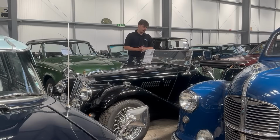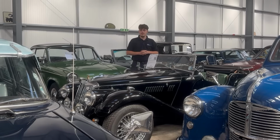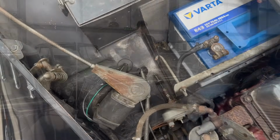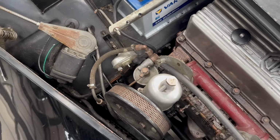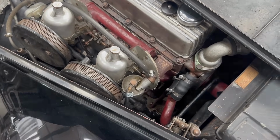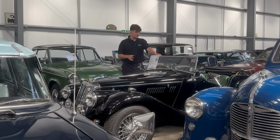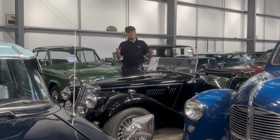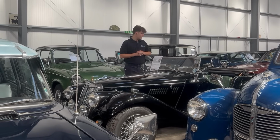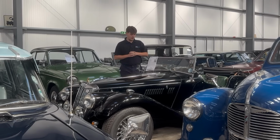And these TFs, I'd say they're good news. Obviously an evolution of the TD. They use the same XPAG 1250cc engine as the Mark II TD did, and it retains its original engine as well, according to the heritage certificate. So a very nice example. I'm aware that the mid-century and pre-war stuff has dropped in the market, but it's not often that they come to market quite like this. This has been very well looked after with very good history and low ownership over time.